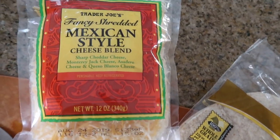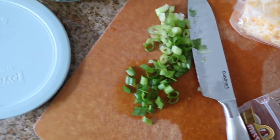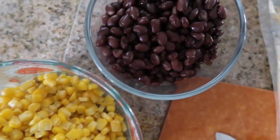So I'm making a cheese quesadilla, and we're adding green onions, black beans, and corn. So this was actually a huge hit with Scarlett. You guys will see later on that she ended up eating her entire plate.